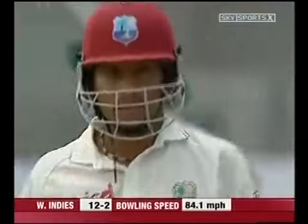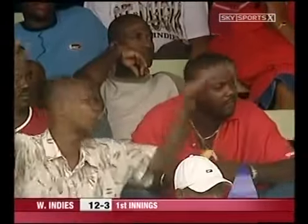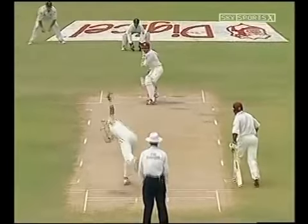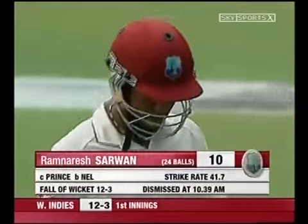Looked at it and out. Simple catch at point. It's the bounce that's having these batsmen in a bit of bother. There they go. They're very upset, and maybe they have reason to be. 3rd wicket to fall for the West Indies. Just did not get on top of it. Didn't manage to keep it down and hit it straight to Ashwell Prince. He'll be very, very delighted, Andre Nel. He's picked up his 2nd wicket and put South Africa in the driver's seat at the moment anyway. Sarwan's gone for 10. It's 12 for 3.